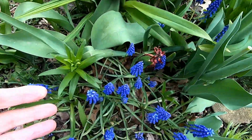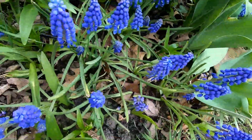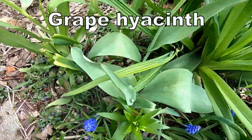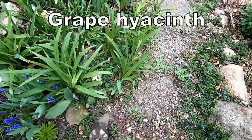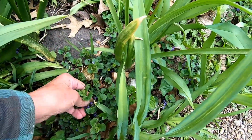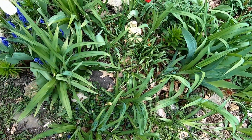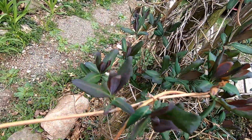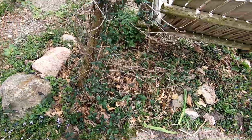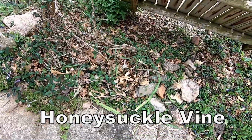Look at all these grape hyacinths. I just love the way those multiply. I need to get in here and start trying to get rid of this creeping Jenny. I think there's some grasses in there too. Here my honeysuckle's growing pretty well. I planted this here because I thought that it would attract hummingbirds. So we'll see if it does.